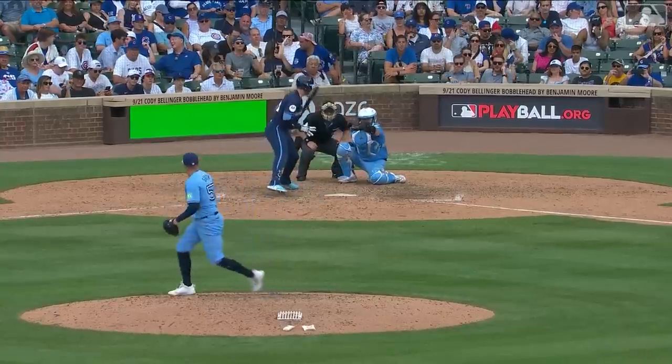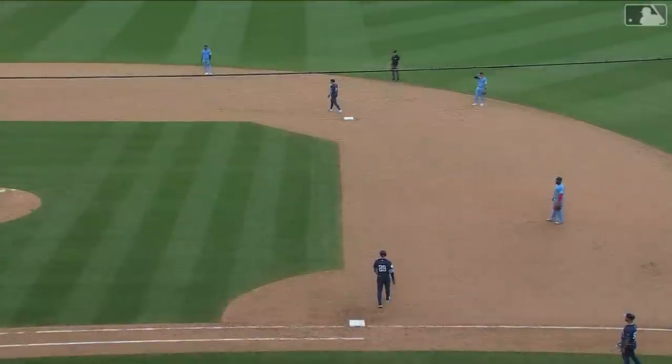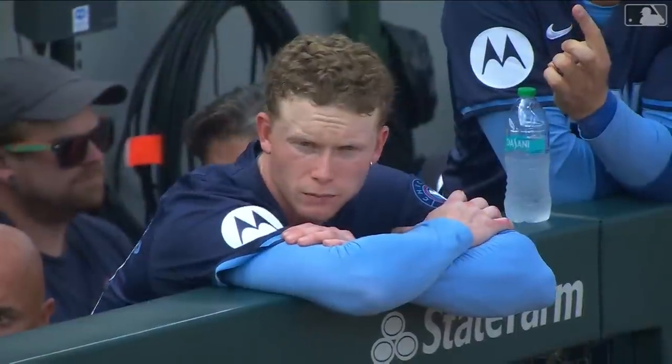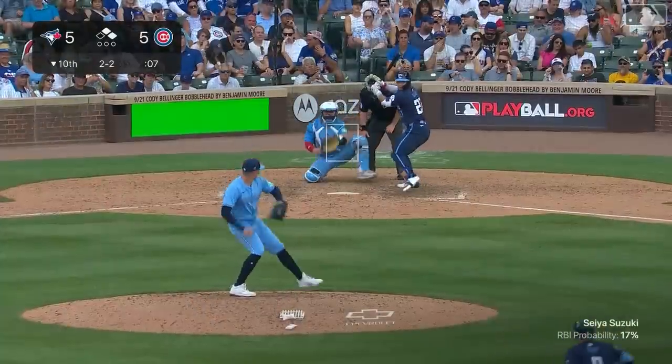Now the Cubs have men at first and second, no one out, and Seiya Suzuki will stand in. The only runner that matters is Ian Happ here in the 10th inning. And this is the opportunity, it looks like, for the Cubs to really stake their claim that they are a part of this wild card race. It's turned into a wild game at Wrigley.